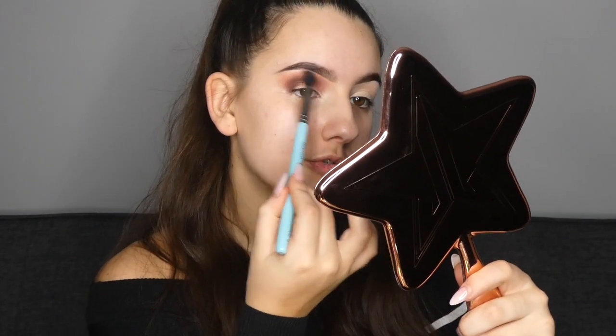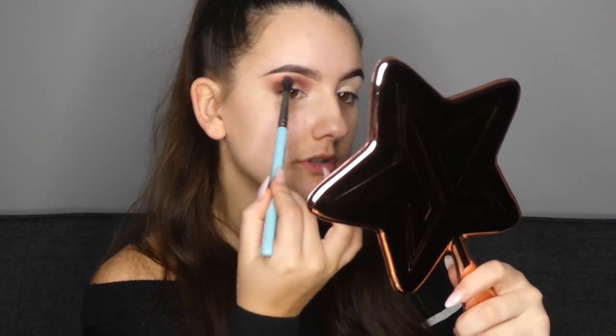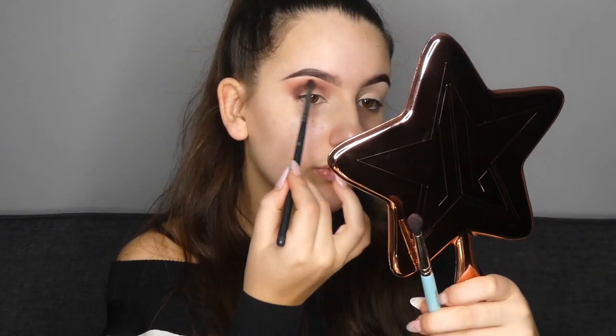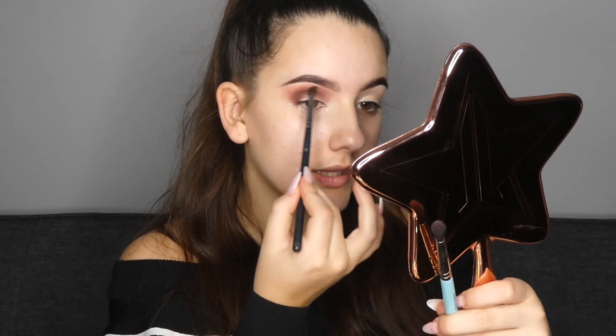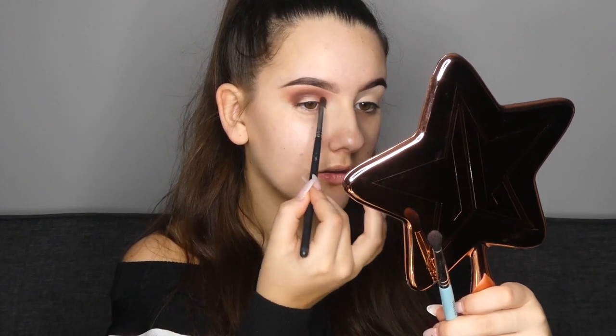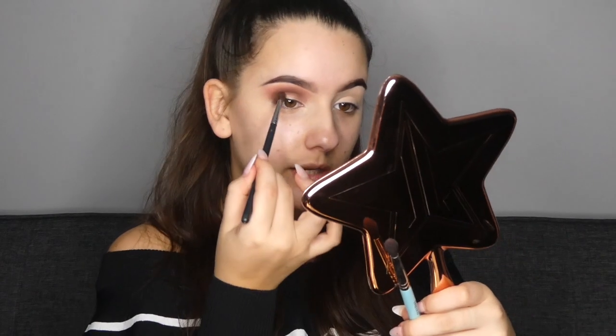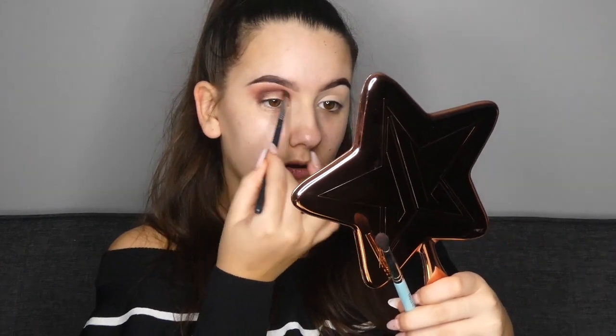I'm going to just try and blend it out a little bit more, just because I feel like I need to, especially towards the front. And then just whatever's left on my brush for Fling. And then again with Love Struck, just whatever's left on the brush, and then tap into a tiny bit more. Like that. And then I'm actually just going to tap a little bit of the Love Struck on the outer corner.